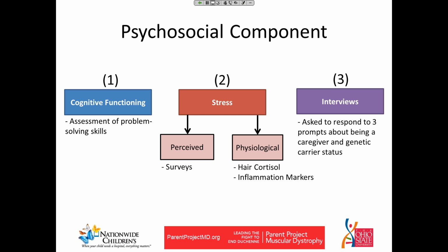And then the final step is interviews. The patients are asked to respond to 3 prompts about being a caregiver and genetic carrier status, as we feel that this will likely impact the global health as well.